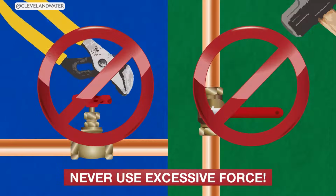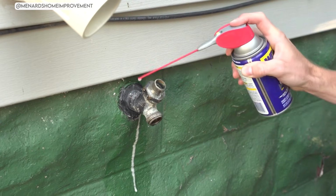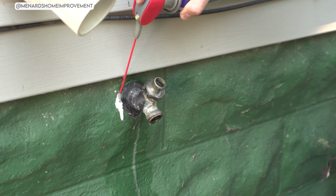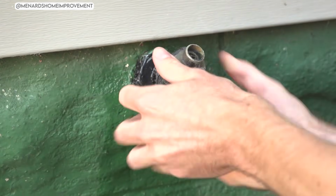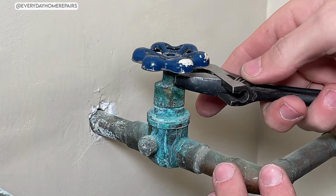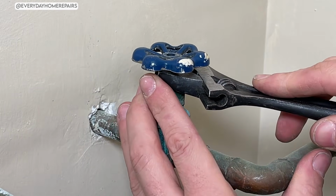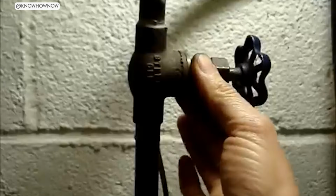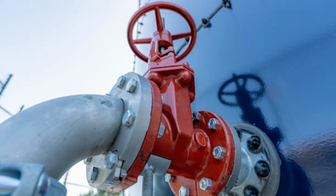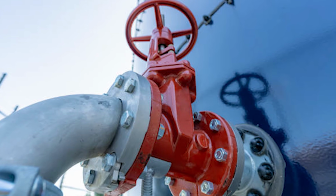If one feels frozen, don't force it. Apply a few drops of penetrating oil, let it sit for about 20 minutes, and try again with gentle pressure. Knowing your shutoffs and making sure they work is the kind of thing that costs you nothing but can save you $10,000 or more in water damage. That alone is worth more than most plumber service calls.